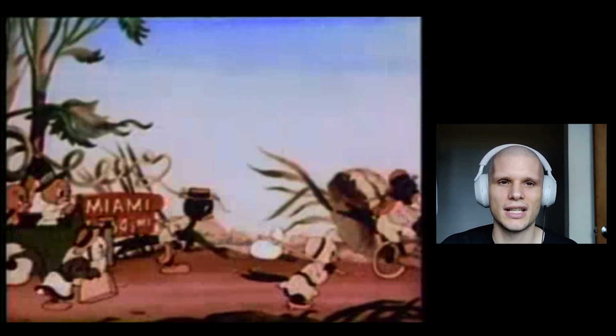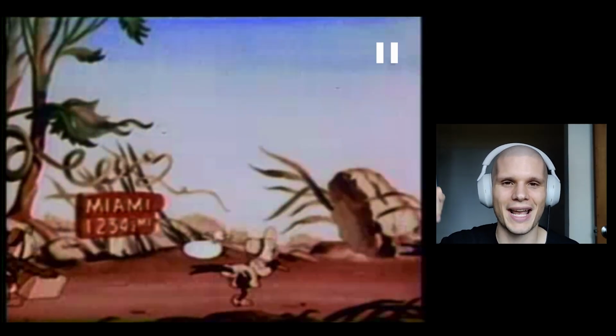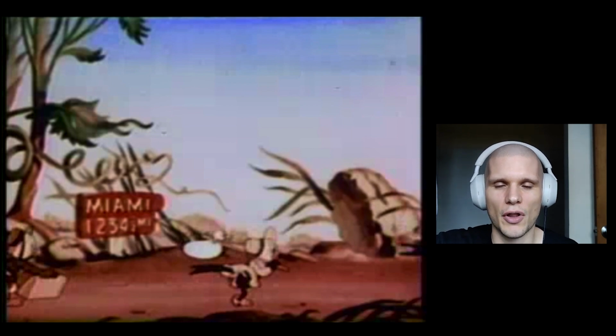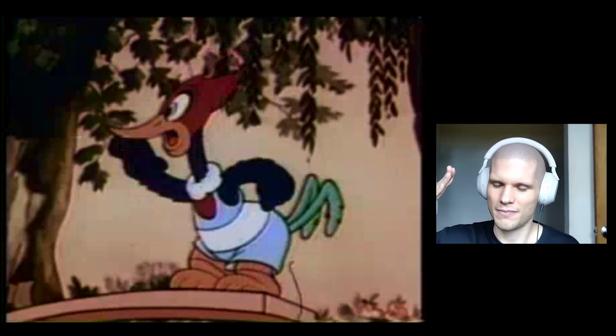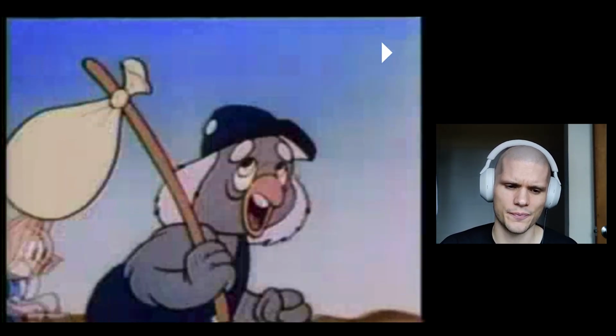Woody Woodpecker blinks his eyes, looks back, and notices all the birds running towards Miami. Miami is a city and a county in America, in the state of Florida. It's in the south. There's a sign which points towards Miami, and they're all going to Miami. "Hey, Pop, where's everybody going?" Woody Woodpecker says, hey, Pop. Maybe, I guess, his father. "Where's everyone going?" "We're all going south."